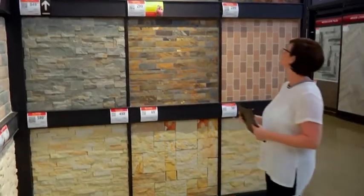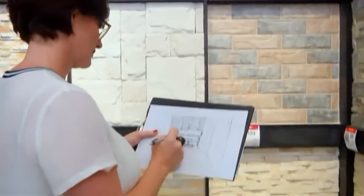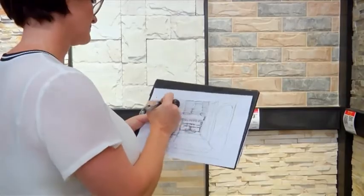There was so much to choose from, but in the end I wanted something that had a fine texture to it, not too intrusive into the space. So we found this beautiful tile that has almost a sense of a ribbon cladding, but with the fine lines behind it, it really created a beautiful backdrop of texture.